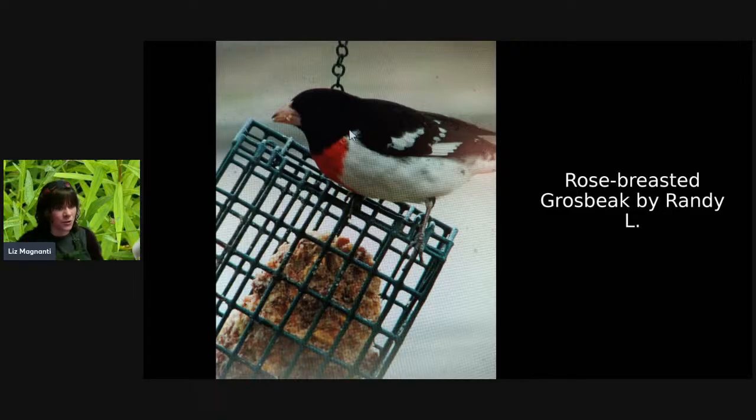Here's one on a suet feeder, which is not very common, but will happen, especially if they're hungry from migration. A lot of birds will eat suet. But rose-breasted grosbeaks tend to like feeders with lots of perching room, so a nice platform or a tray feeder is ideal. And they like sunflower seeds, they like safflower. So our Cardinal Elite mix or our chickadee mix is perfect for these rose-breasted grosbeaks.